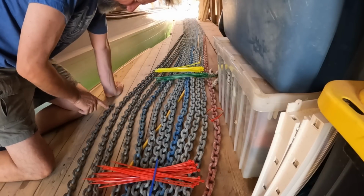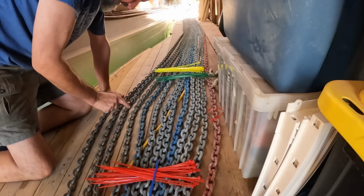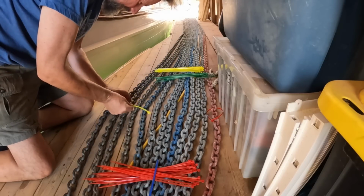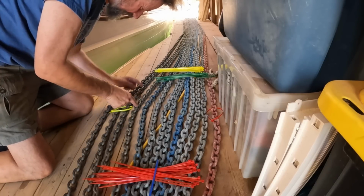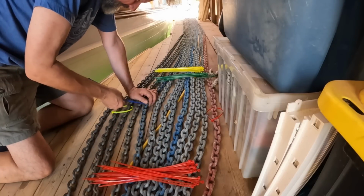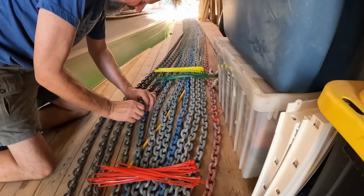Okay, so let's get started from the top. From here to here is 25 feet. From here to here is 50. So this gets the first 50 marker. And I'm not going to zip it yet in case I'm making a mistake. I'm just going to tuck it in, just like that. There to there is 75. There to there is 100 feet. 100 is the blue. So I'll mark that and not zip it just yet.